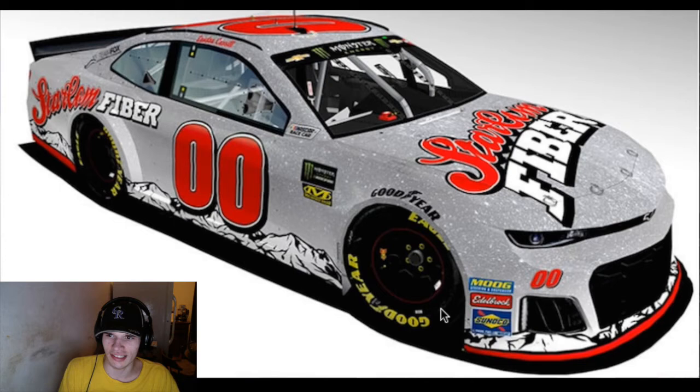Oh my gosh, look at the mountains here. Oh, this car is just accurate to it all. It's such a beautiful thing to look at. Eye candy. Also, they're also raising awareness for Parkinson's disease. Is that how you pronounce it? I think that's how you pronounce it.